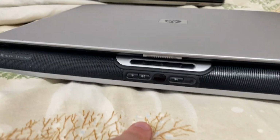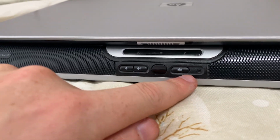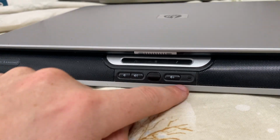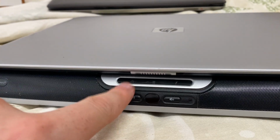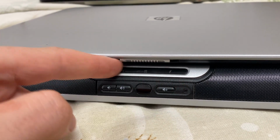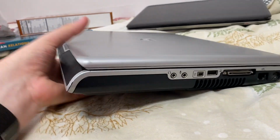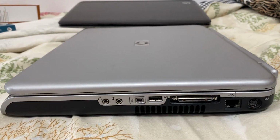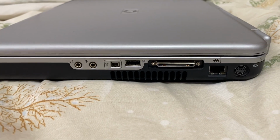Anyways, I digress. On the front, we have another IRDA port here. We have volume up, volume down, mute, and this light turns on whenever you have it muted. There's also power, hard drive access, and charging status. And there's a lid catch here. Then let's move over to the right-hand side. This thing has a lot of ports on it, which is actually surprising. So anyways, let's get into them.